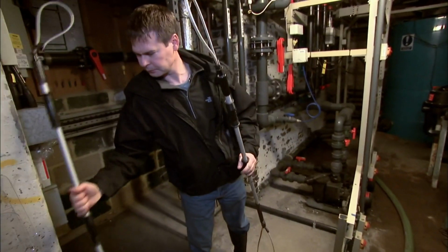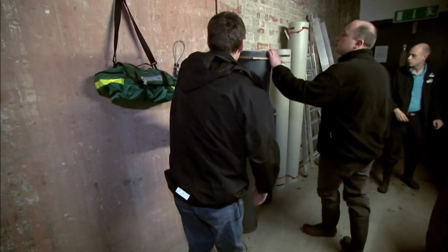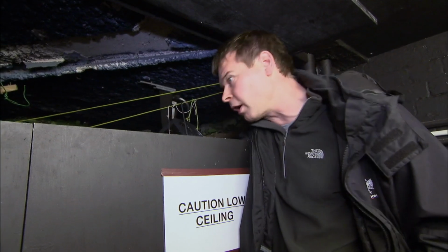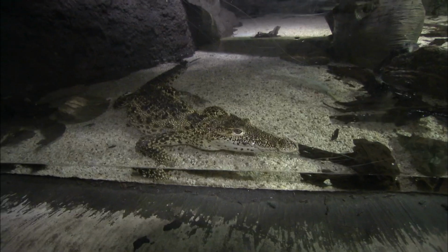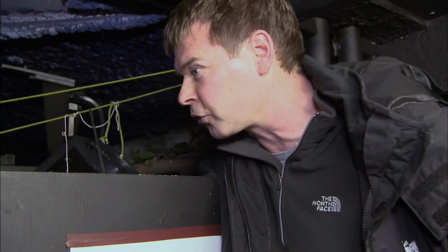Okay. We've got some snare poles, we've got some riot shields, and we've got some tubes. So we'll be using a combination of those. Yeah, give it just enough room. It's a dangerous process. We don't know how they're going to react until we get in there. Cuban crocs are a force to be reckoned with, even this size.